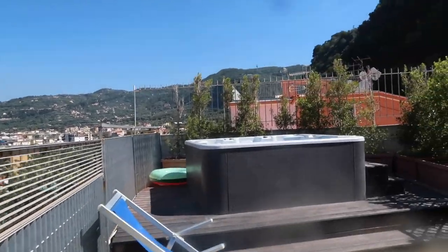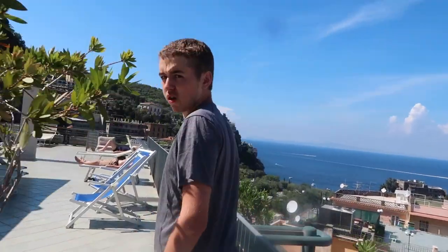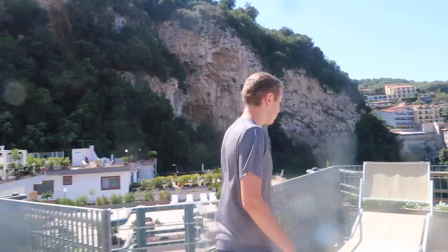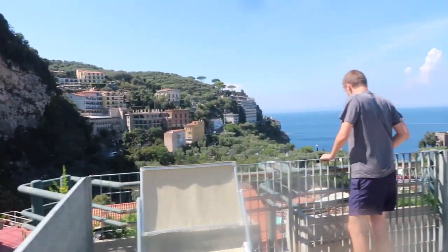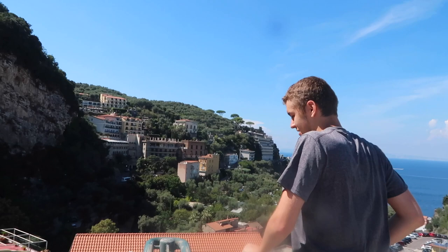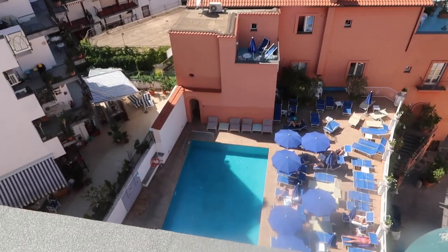Going to check out our roof terrace. Just go around to the edge. Whoa, slipped down there. It's lovely up here. Is that our pool? That's our pool. Oh, we're ancient.